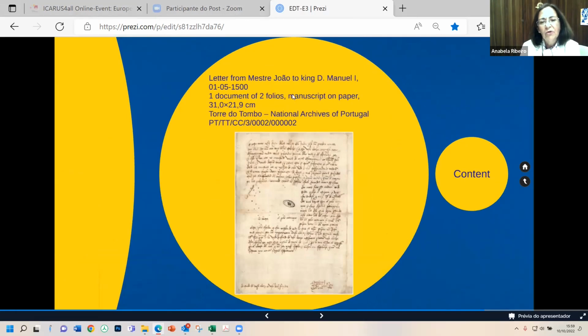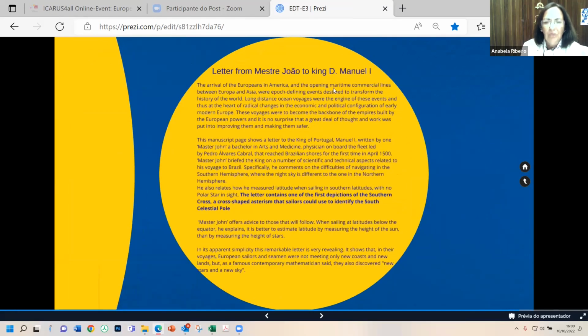The title of this document is known as Letter from Mestre João to King Dom Manuel I. And this document is very simple, two folios, manuscript on paper. And what we have here is a very important document. It is a Memory of the World recognized by UNESCO, this document, like the Carta de Pero Vaz de Caminha, as we sometimes call it. Letter from Mestre João to King Dom Manuel I.